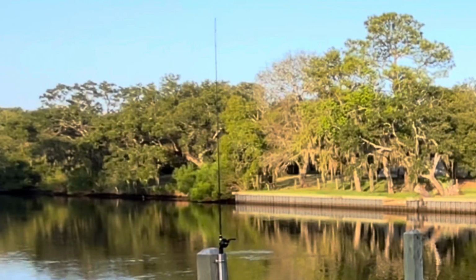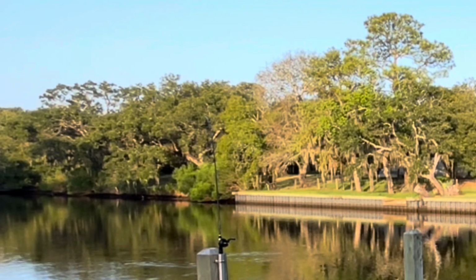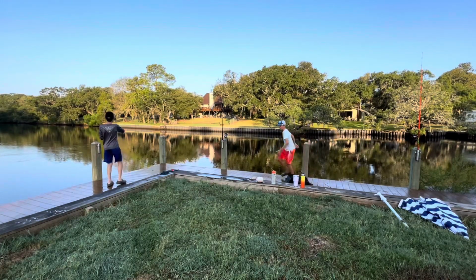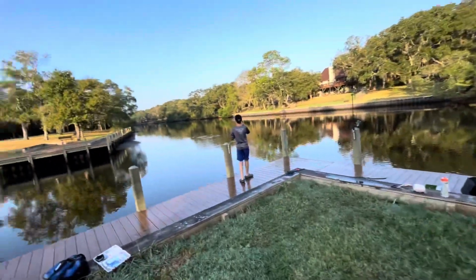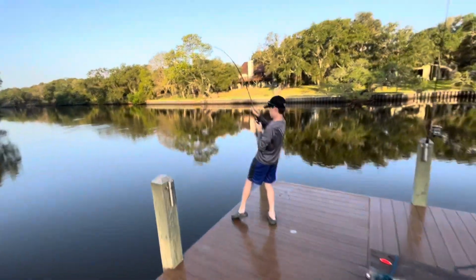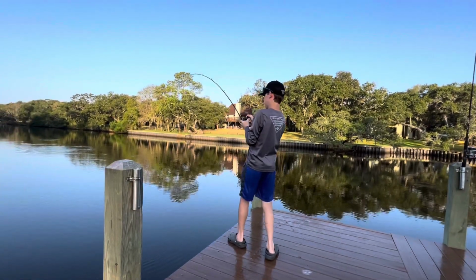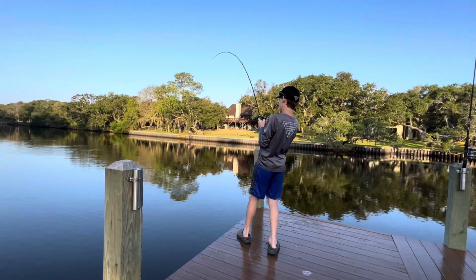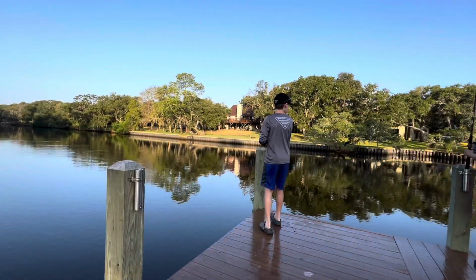Where's the cast net? Found it. Oh my god, dude! Oh my god! Grab the tripod. Oh my god, this is a giant dog, or a big redfish. Dude, is that backing? How is that backing? Dude, this thing's at backing. Look, I'm not even at braid right now. Okay, I got the braid. Don't horse me. Here, can you reel this whole thing? Yeah, reel that in.